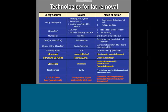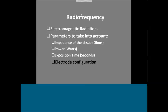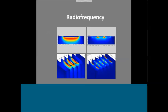Different companies are developing new products to treat local obesity, and now we are starting to see new ultrasounds with different frequencies, cryolipolysis, for example, and other treatments in laser-based systems. All of you know that we have big experience in the use of radiofrequency. We started in 2004, and radiofrequency is electromagnetic radiation with different parameters. For a few years now, we are treating local obesity with this technology.